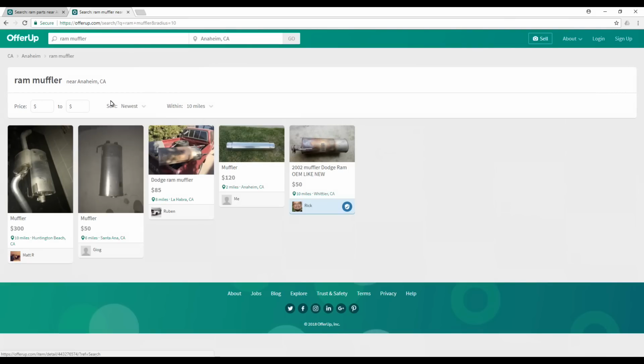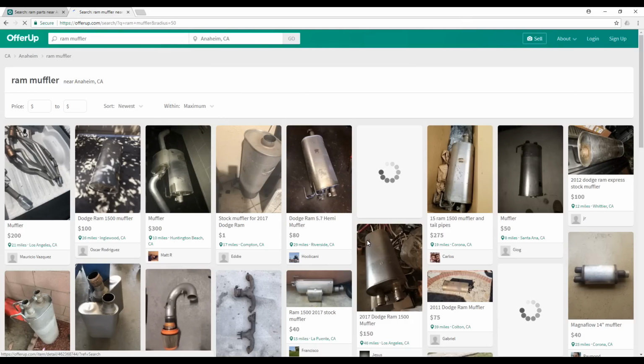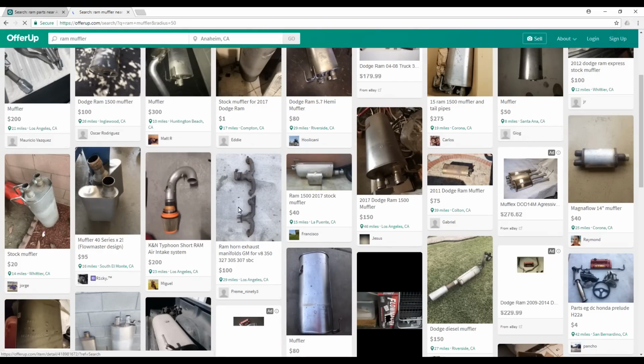Still not too much again, but you're going to find here it says "within." This is a search area that I'm testing for you guys. Obviously you'll put in your city, but you'll see it says within 10 miles. This thing doesn't go too far. OfferUp's almost made for people that want to drive to meet up, I think. But see, 5 miles, 10 miles, whatever. You want to set it to the maximum usually, at least I'm willing to. And then you're going to see a lot more stuff start popping up instead of that 10-mile radius.